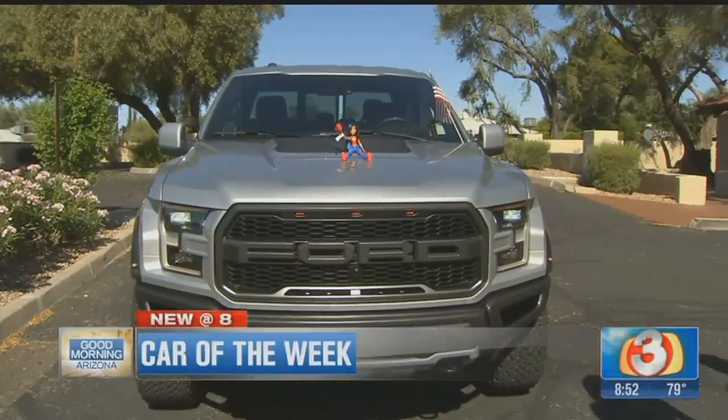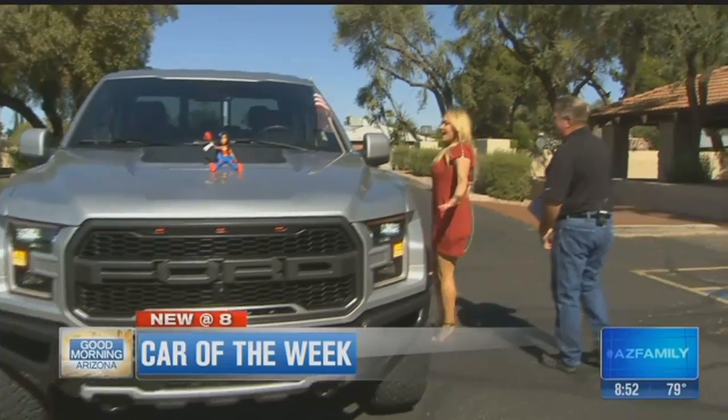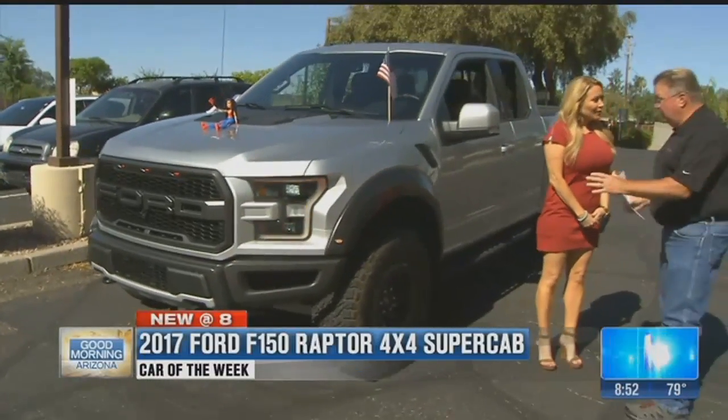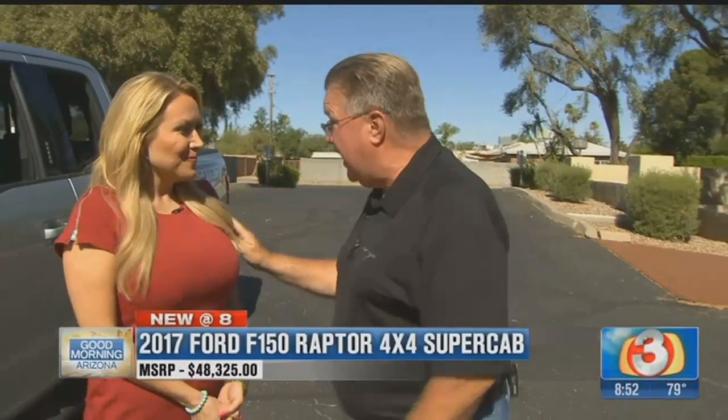Welcome back, Arizona. Well, we go from macarons to really big trucks because Wally Cahill's here. And maybe if you're towing a boat or going camping today, a nice big truck would be very useful. Well, it would be, but this is really a specialty truck, Jamie. When I say specialty, this is a true race truck right off the showroom floor. Are you kidding me? I am not kidding.